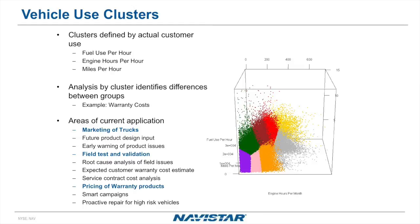At Navistar, one of the promises that is very near and dear to our heart is the promise of uptime. We simply want to build trucks that stay on the road forever, right? So it's our goal. Then we don't want to validate our trucks. We don't want to engineer our trucks to just the average user. We want to engineer the trucks to the most robust user, someone who is going to beat down the truck, the rough rider.